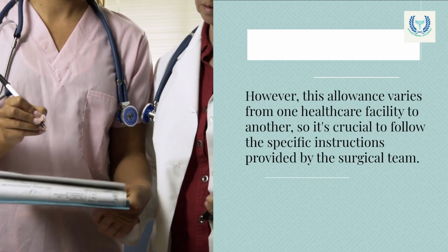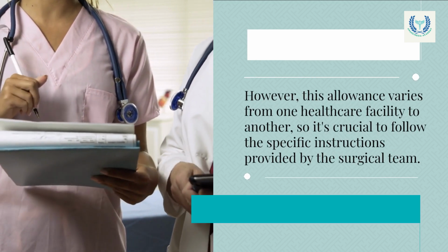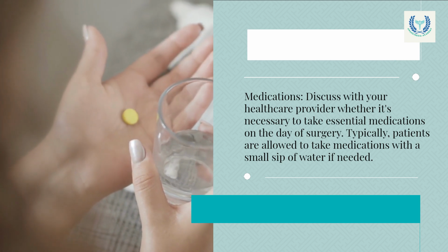Medications. Discuss with your healthcare provider whether it's necessary to take essential medications on the day of surgery. Typically, patients are allowed to take medications with a small sip of water if needed.